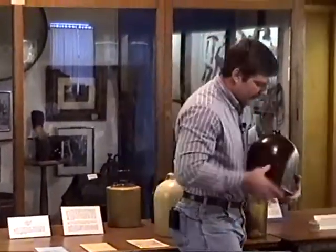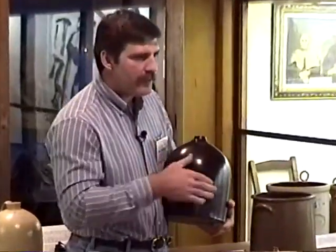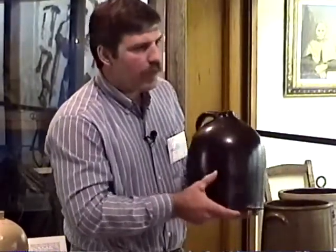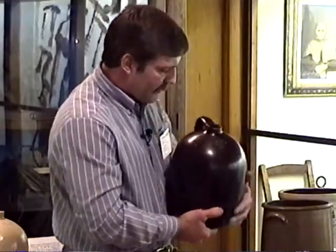And I'll get into the different colors or different glazes again. Again, we have a hand-turned jug, and usually when you have a beehive jug, a round top jug, which is what this is, they almost always are hand-turned. This is a hand-turned jug. It happens to be from Fort Madison, Iowa.